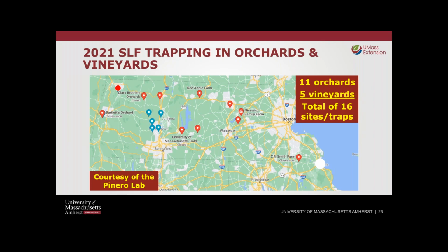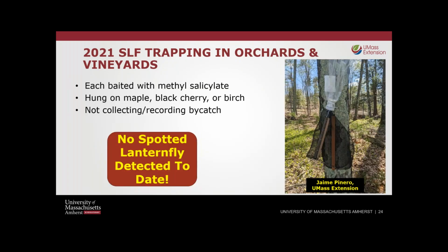So he has been doing some trapping at those locations and baited his traps with methyl salicylate, which I'm sure Dr. Anderson will talk a bit more about, but this is a lure. It's the active ingredient in wintergreen that is attractive to insects such as the spotted lanternfly. He has hung his traps primarily on maple, black cherry, or birch because luckily at the orchards and vineyards that he's working at, there is no tree of heaven present. But again, Dr. Anderson will probably talk about some of these differences with their work shortly.